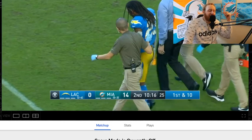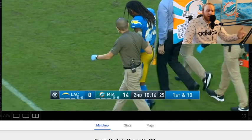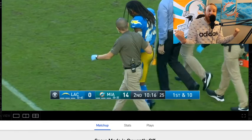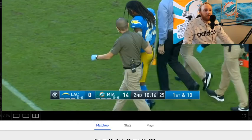The accuracy is fantastic. Being aggressive, not being shy. And I love to see him feeding his actual receivers. So that makes them happy. They're going to want to make better catches for you. So absolutely love it.